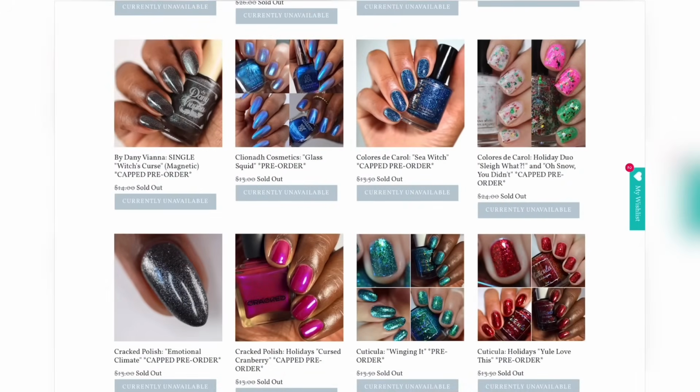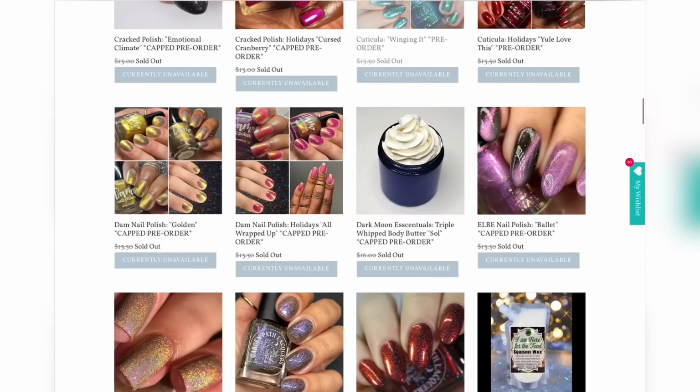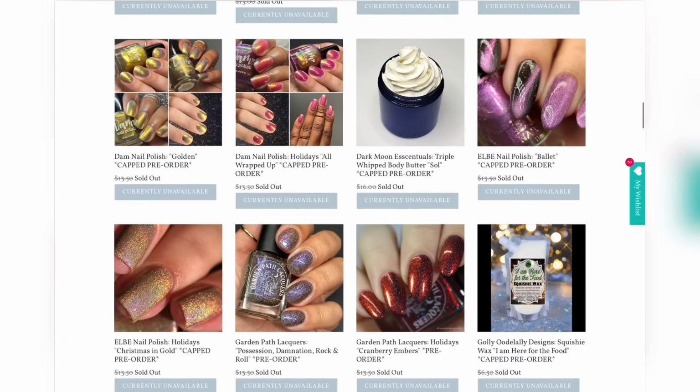And the only other one that's kind of interesting but not enough to get is the Colores Carol holiday duo, Slay What and Oh Snow You Didn't. Love the names, but as far as the polishes, again, I appreciate this duo thing that she's doing, although I wish they were also sold individually. But I don't love this duo as much as the Halloween one from last month. I think the flakies in this are just not really speaking to me. So yeah, we can just keep going to the next two rows here.